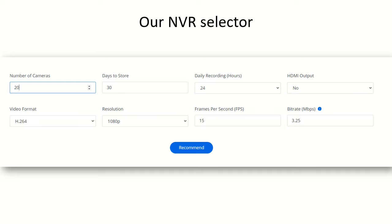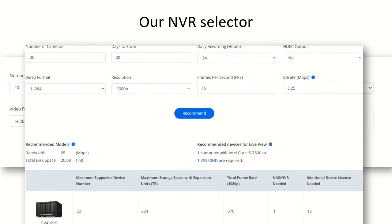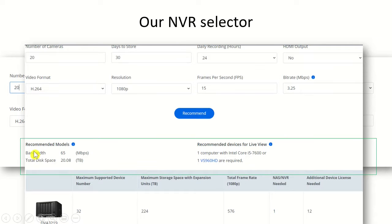It's the NVR selector. Some parts are quite straightforward, number of cameras, the days you want to store. Then there's more advanced aspects such as the format that you want to choose, the resolution, the frames per second. And with all this information, you get an exact recommendation of the unit that you're going to need. It's important when you get the recommendation to not just check out the units, but also this aspect here, particularly bandwidth and obviously total disk space, and also the devices that will be able to handle the viewing of all these cameras.